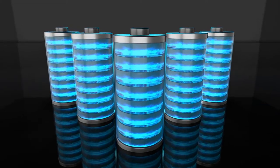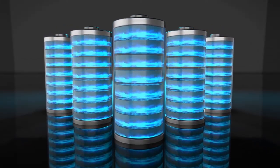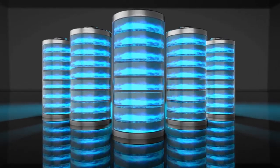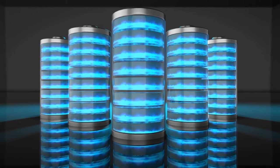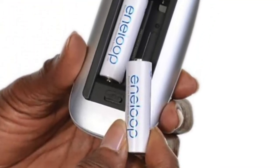When using Panasonic BK, Primaca 4BA Eneloop for the first time, one can expect it to be somewhat different from other batteries. Similar to most rechargeable batteries, there is a small period of time when consumers need to charge them up before their initial use.